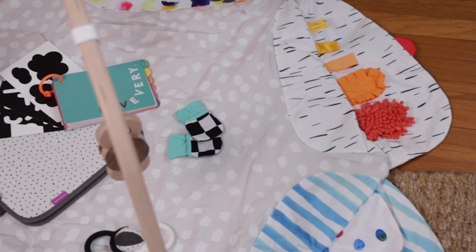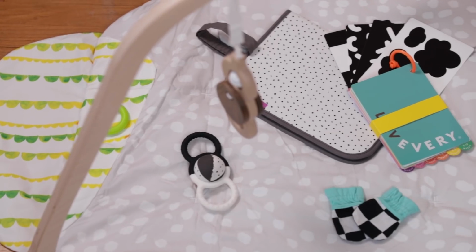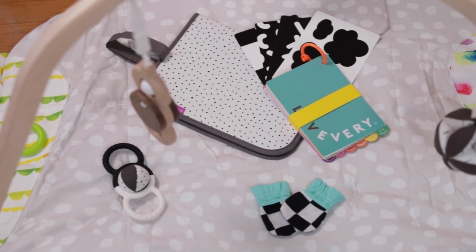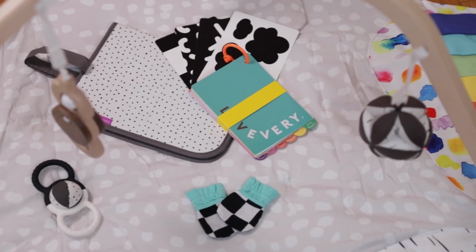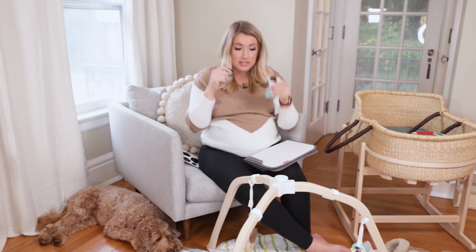I think it has so many different colors, but it still is very neutral. I feel like it's a really pretty way to bring in color because infants, newborns, kids, they need bright colors for stimulation. And it comes with little mittens so they can look at their hands, you know? Discover their hands. Also really excited, I got this Elvie pump.